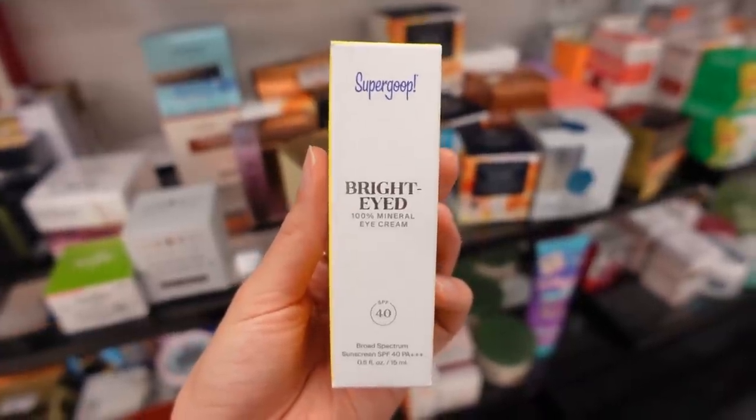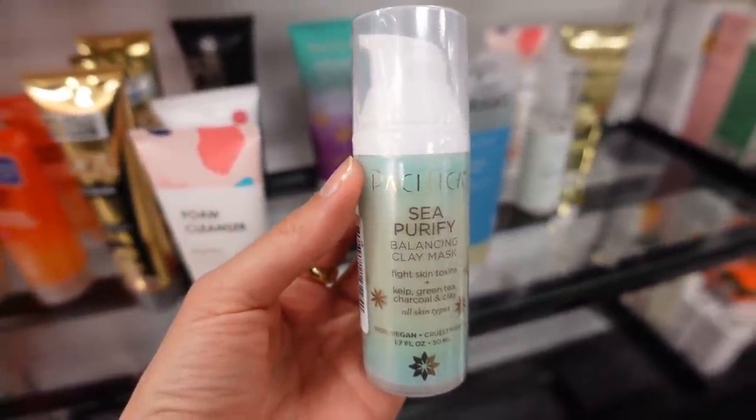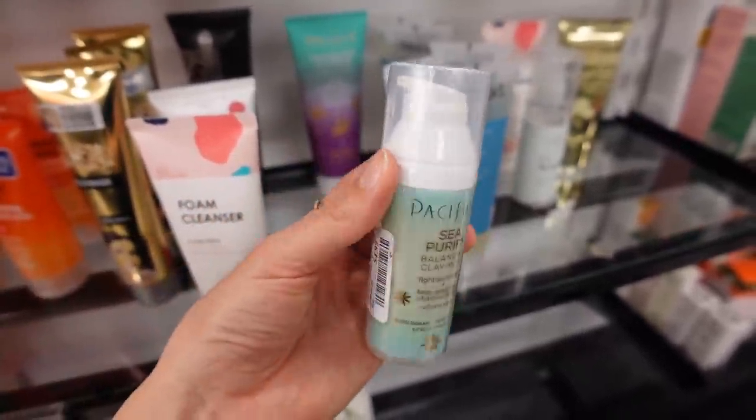All right, I found some Supergoop. I've actually never tried this brand before, but I've heard really good things. Okay, I'm also gonna grab the Pacifica Sea Purify Balancing Clay Mask. It says it's for combo skin and it's super affordable, and I have a couple of products from this brand that I really like, so I'm gonna test this out.